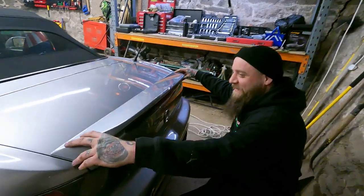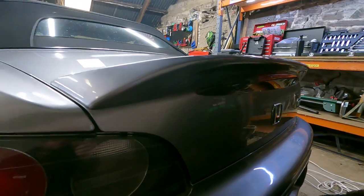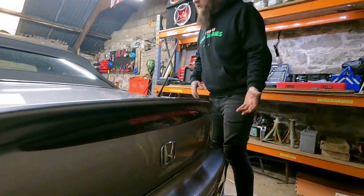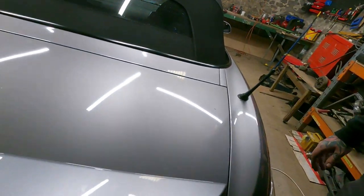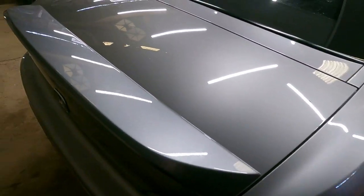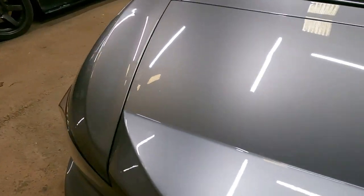Ooh, look at that for fitment. Obviously you won't line it up proper, but that's it, mate. And look at the paint match. It's decent, isn't it? There's fingerprints all over it now, and the car's pretty dirty as well, but the paint match is nigh on spot on. It's flawless.